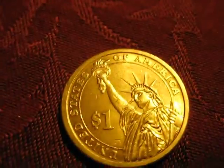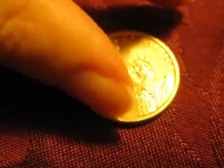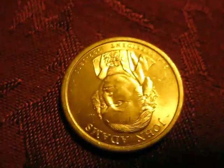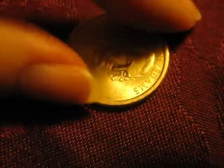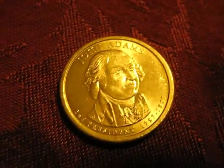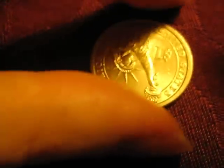Now see, this is right side up. Now I'm going to flip it. See? Look at that. It goes to his head and it's upside down. So I have to turn that around. Right side up. Now I'll flip it again. See? Upside down again, the Statue of Liberty. And I have to turn it like that.